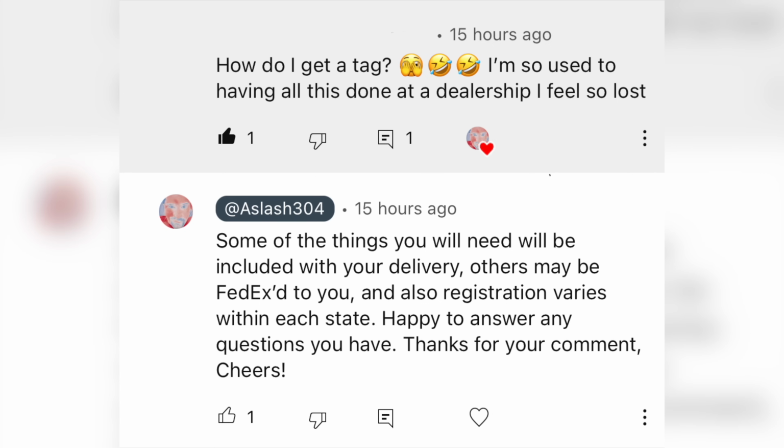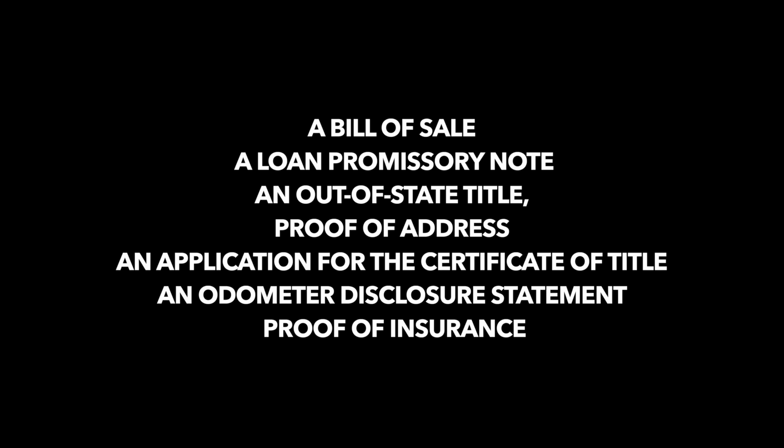Some of the things you may need may be included in your delivery, other things may be FedExed to you, and also registration varies within each state. That said, normally the expectation is that the dealer will take care of it, but direct sales makes the responsibility of registration transfer to the owner. With the Ocean, you'll need some of, if not all of the following: a bill of sale, a loan promissory note, an out-of-state title, proof of address, an application for the certificate of title, an odometer disclosure statement, and proof of insurance. However, once again, every state is different.